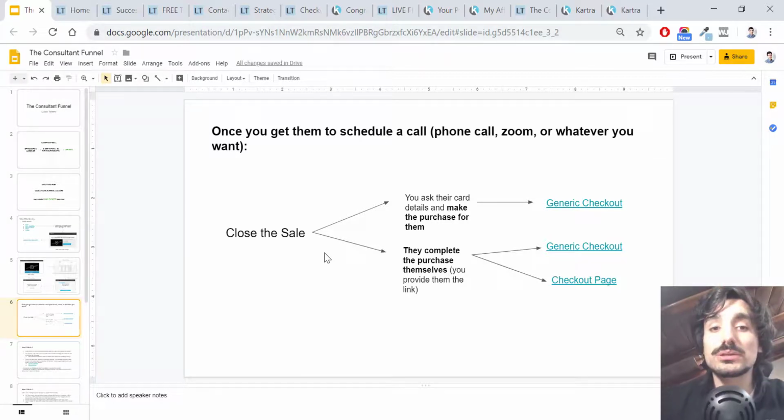So when you get to the day of the call, you will get to close the sale on the phone or Zoom or Skype or whatever, and you will close by providing them a generic checkout link or a checkout page. You can also make the sale for them by asking for the credit card details, which I know in America is a pretty common practice. You have both options and you can choose whatever you want.